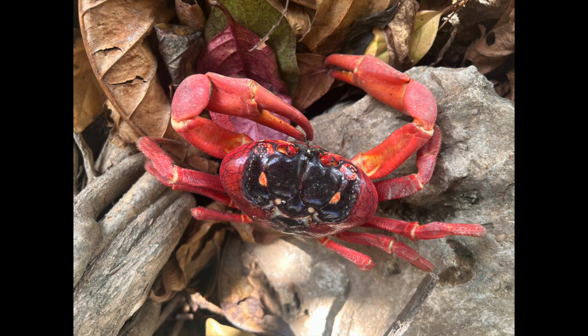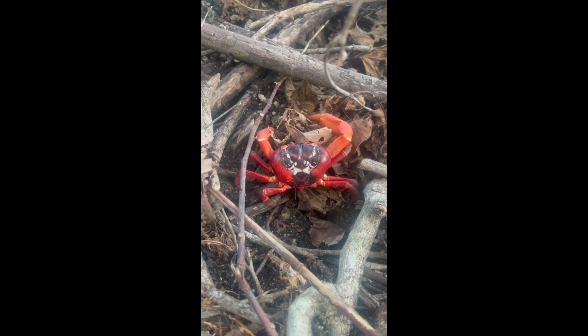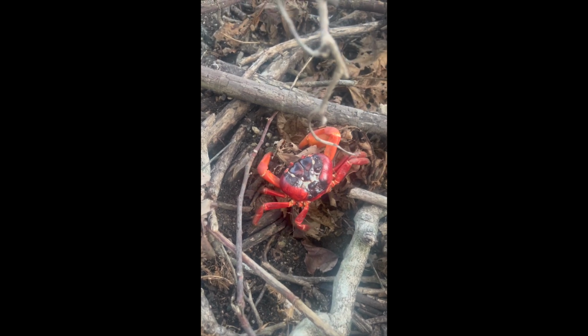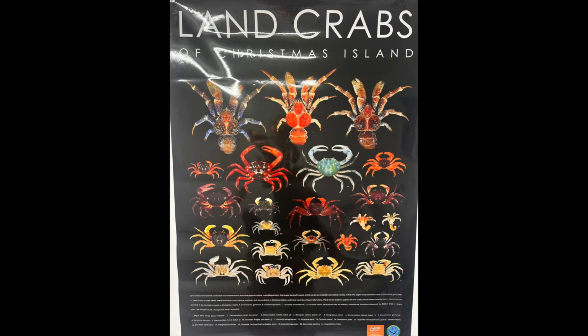Immediately upon landing, I started finding the famous red Christmas Island crabs. There are times when thousands of these cross the island to go to the shore to lay eggs, but this is not that time. Really pretty crabs. And there are many other kinds of crabs here, including the large coconut and robber crabs I would see later.